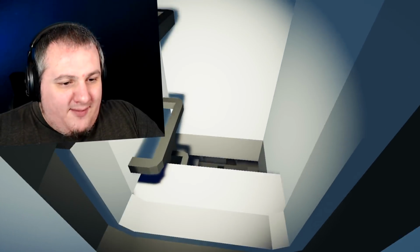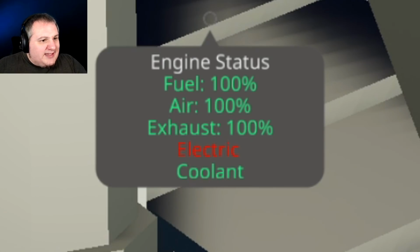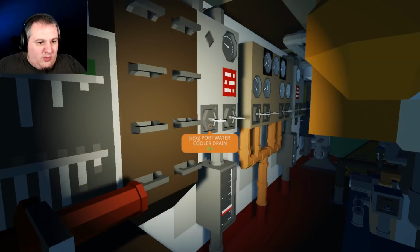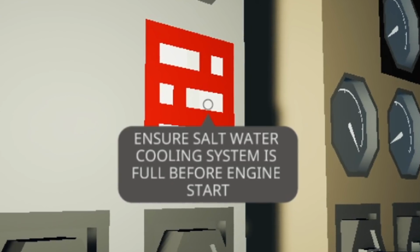Engine room! This is what I need in my life. Going down, everybody. Oh, it's a bit of a squeeze, but we're in. Right. Engine. We've got electrical warnings already. That's not a good sign. Have I been poking things too much? Water heater pump. Okay, well, that's not working. Workbench light, not working. Oh, there's so many buttons. Ensure salt water cooling system is full before engine starts.